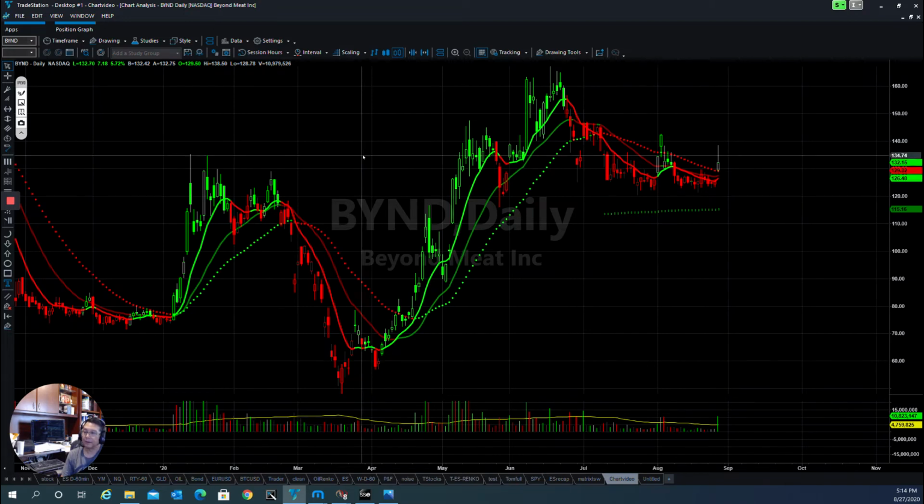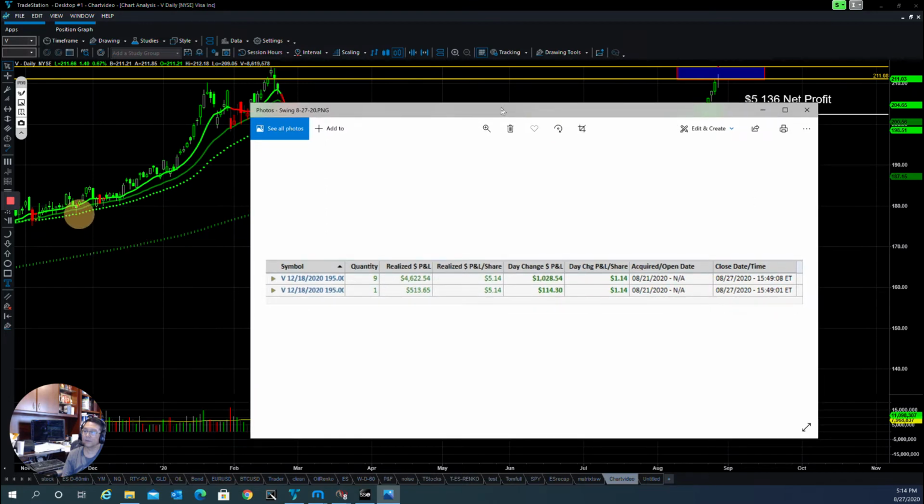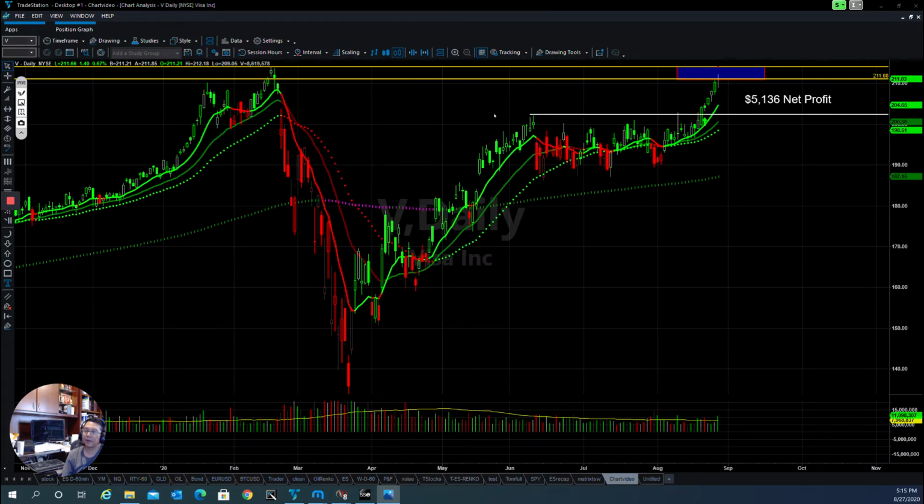A lot of stocks like Visa, if you look here, we highlighted it in the weekly market forecast. I jumped in right here, and in a couple of days got out with a net profit of $5,136. So this is the second method, besides the day trade every day, to make some quick income. We also do swing trades so that people can make a bigger profit potential. This is how we do it every day in our live trading room, and how we trade a swing trade. If you learn this method, you can make good money for yourself also.